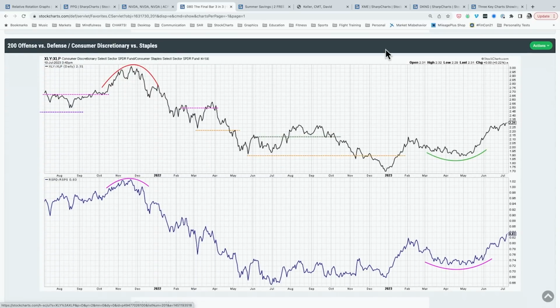Chart number 2, offense versus defense, thinking about how the picture has changed. While we're seeing a lot of these divergences, and again, I highlighted in my article recently a lot of those bearish divergences, including on the S&P, one of the ways you validate the rotation in the markets is to see a change in leadership, right? See a rotation from offense to defense or defense to offense. My favorite way, as we've often shared on the show, is looking at the ratio of consumer discretionary versus consumer staples.